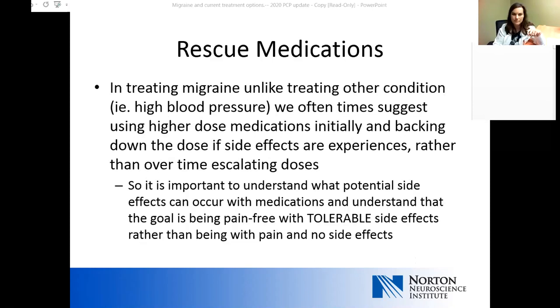Next slide. The other thing is, unlike the other conditions, you want to use higher doses initially and then back down due to the side effects. Because like I tell my patients, you have the release of all those chemicals, so you're wanting to block the release as soon as possible, as much as possible. The more neuropeptides that get released in the brain, the longer they're released, and the more sensitive your brain gets, the less likely you are to get relief, and the harder it's going to be for you to get relief.